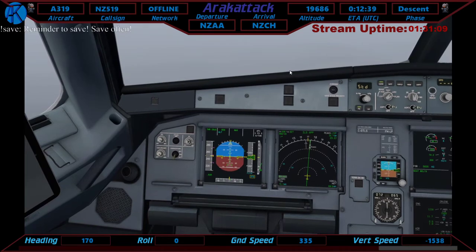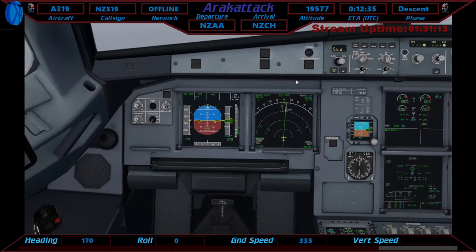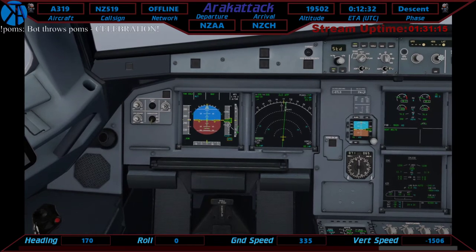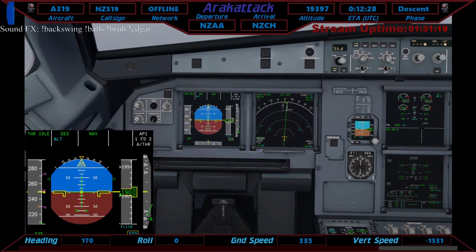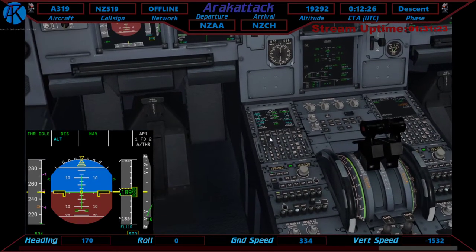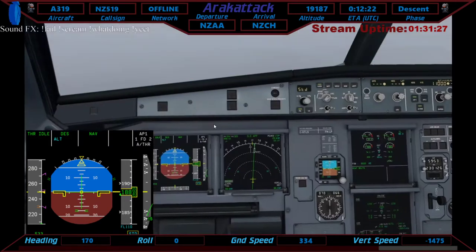So, we are almost to Peaks, and we need to be down to 11,000. Looks like we're getting a little high on our glide slope. Our descent profile is a little low, but it looks like we're catching up. What is our vertical deviation? Plus 40 feet, I'm not going to worry about it.